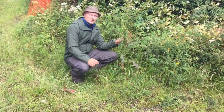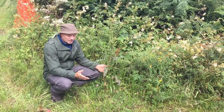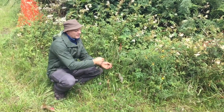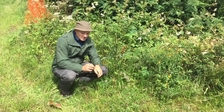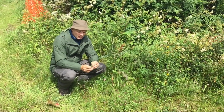This plant is dock, long associated with stinging nettles. If you sting yourself, this is the plant to reach for, but a lot of people make the mistake of grabbing a dock leaf and then rubbing it onto where the sting is. And all that does is it causes an abrasion on the skin. It's not good at all.